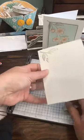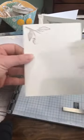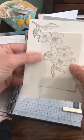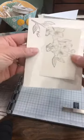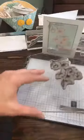The only reason that I can do that and get it perfectly lined is because of my Stamparatus, so that's so fun. So now when I line it up and I mat it, it'll just be a little bit better, closer to lined up, and it will be all just perfect. So that's something you can do with your Stamparatus, which is kind of fun.